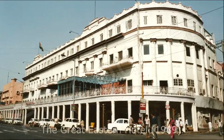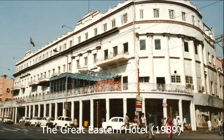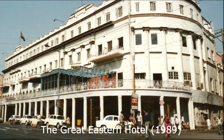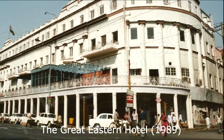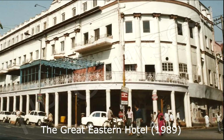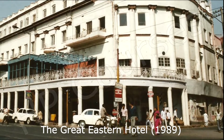The Great Eastern Hotel. This hotel was originally built by David Wilson and named as the Auckland Hotel in 1841. It was named in honour of the present Governor-General of India, the first Earl of Auckland. It was possibly the first hotel to have electricity installed. In 1915, the hotel's name was changed to the Great Eastern Hotel.